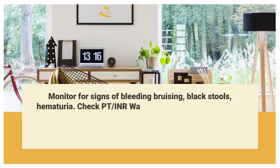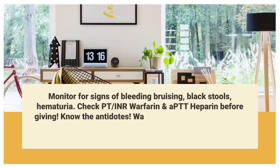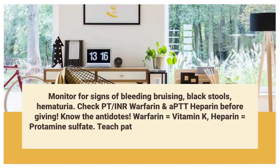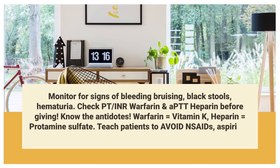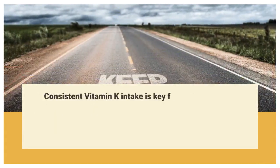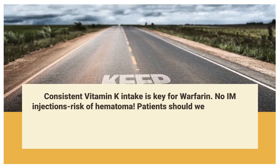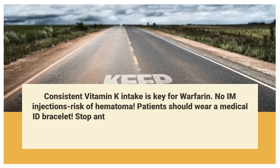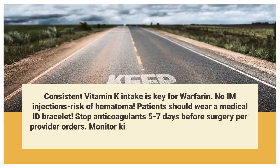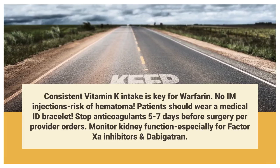Check PT/INR (warfarin) and aPTT (heparin) before giving. Know the antidotes: warfarin equals vitamin K, heparin equals protamine sulfate. Teach patients to avoid NSAIDs, aspirin, and alcohol. Consistent vitamin K intake is key for warfarin. No IM injections, risk of hematoma. Patients should wear a medical ID bracelet. Stop anticoagulants 5 to 7 days before surgery per provider orders. Monitor kidney function, especially for factor Xa inhibitors and dabigatran.